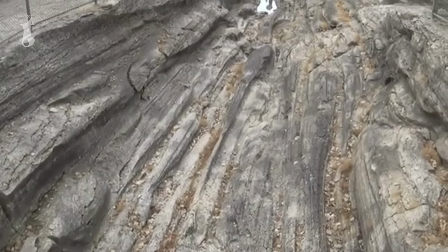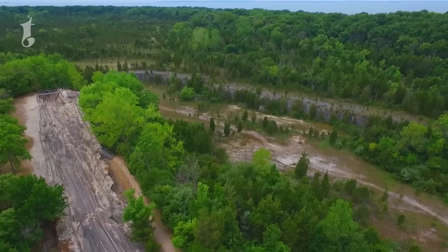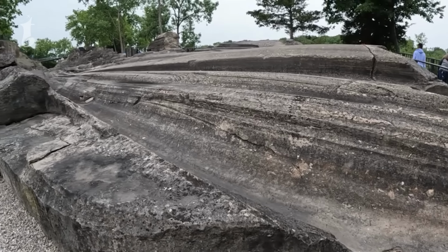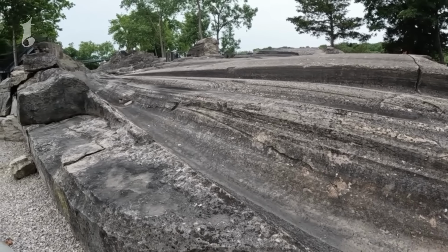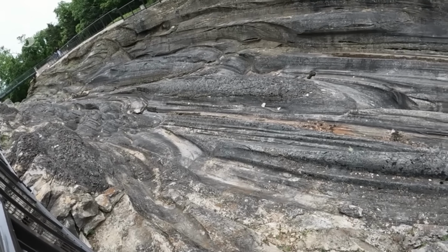Located on the northern tip of Kelly's Island, these deep, wavy ridges in the limestone bedrock were carved over 18,000 years ago by massive glaciers moving across Ohio during the last ice age. They're over 400 feet long, 35 feet wide, and up to 15 feet deep, and they look like nature took a giant claw and scraped through solid rock.